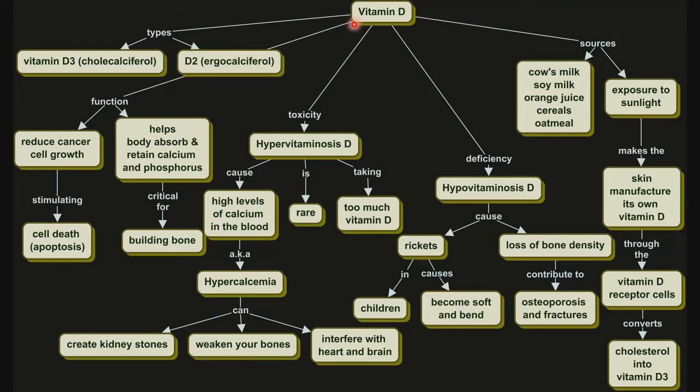The important functions of vitamin D in our body: one is to reduce cancer cell growth. This is by stimulating what we call apoptosis or cell death. Another important function of vitamin D is to help the body absorb and retain calcium and phosphorus. These two elements are very critical for building human bones.